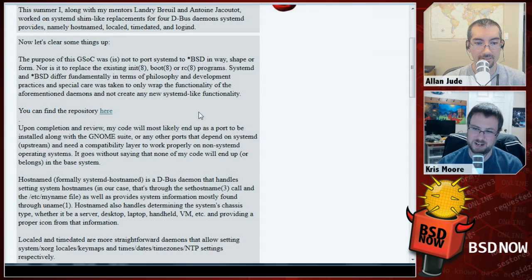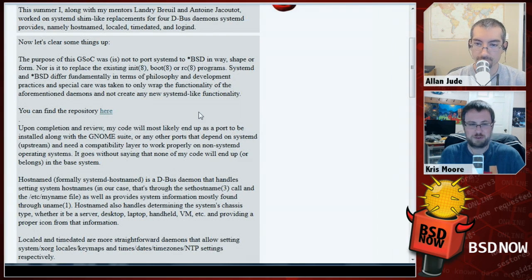Yeah, and so specifically, this is about importing shim-like replacements for 4 of the dbus daemons that systemd provides, namely hostnamed, localed, timedated, and logind. And specifically, this is just a shim in order to get GNOME to work. So it's not about porting all of systemd or anything, and it wouldn't go in the base system. It would just be an extra dependency of GNOME when you install GNOME, so that GNOME will be happy living on BSD. Correct. They won't have to rewrite all the internals in GNOME to fix that.